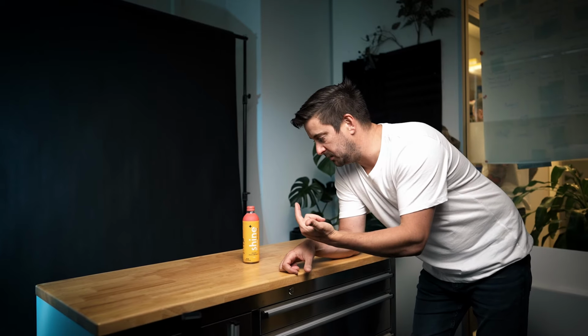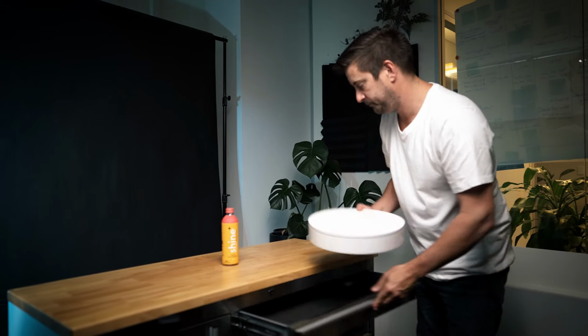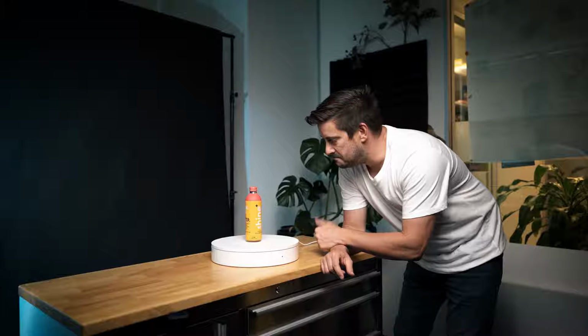Alright, so I think the next shot should be just a really simple spinning with a bit of a speed ramp involved. Let's see how well a phone camera can actually get that speed ramp into a spin. So we'll get the turntable. Let's give this a go.